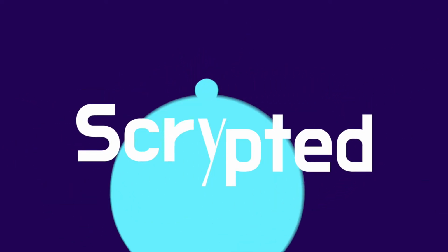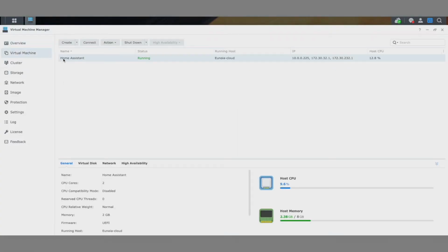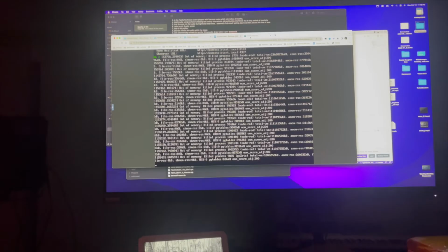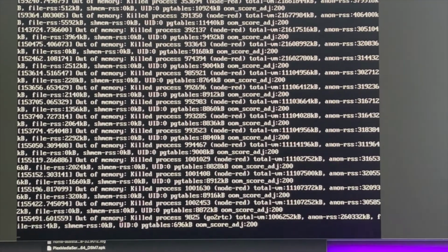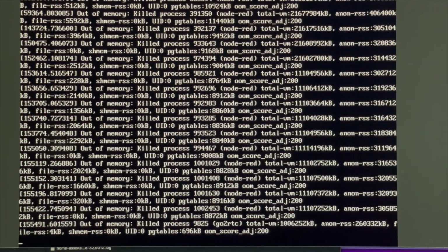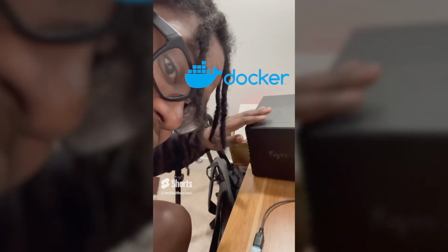Let's start with Scrypted. I have a Synology NAS. In it, I have a virtual machine that runs Home Assistant OS, but last week in the midst of my technological hunger game, Home Assistant crashed because Node-RED was just doing the most, really. As you can see, I ran out of memory on my machine. As some of you might have seen in my shorts, I've split out Node-RED into its own Docker container, and I'll be doing the same with Scrypted.